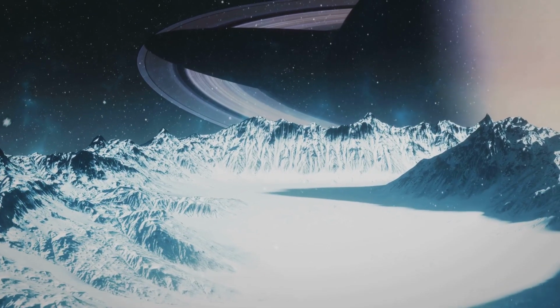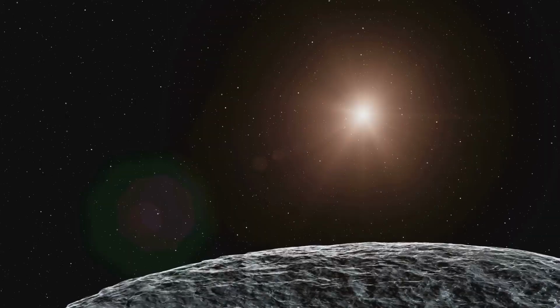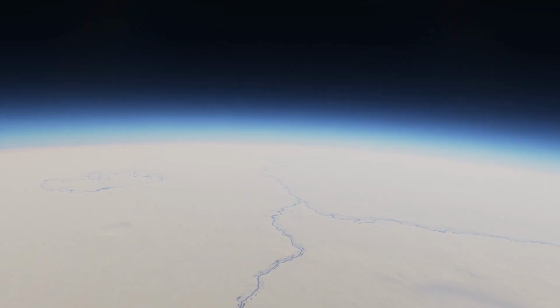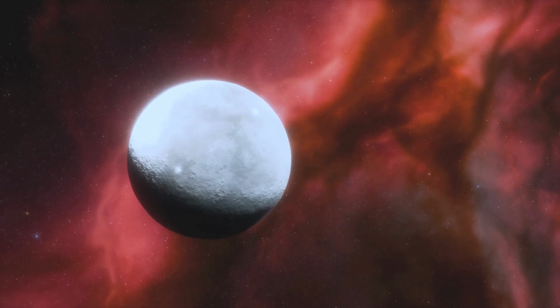You see, Enceladus is a bit of a show-off. It's famous for its spectacular geysers, which erupt from its south polar region, spewing plumes of water vapor and icy particles hundreds of kilometers into space. Imagine that, a moon with its own built-in water fountains.